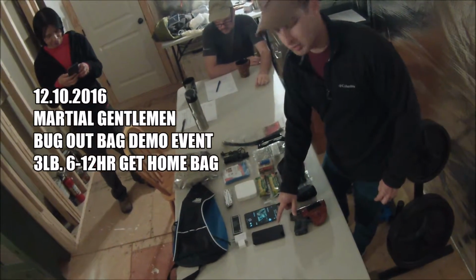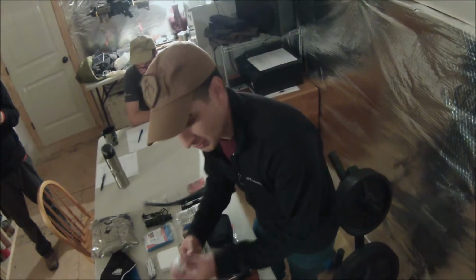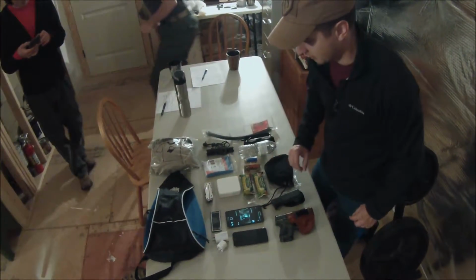This is an internal battery, so I just have normally a charging cable, which is in my car, and this so I can plug it into a wall. This is the same thing. I've got this plug for my phone just in case.